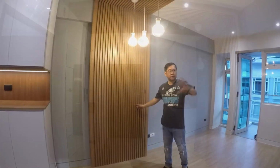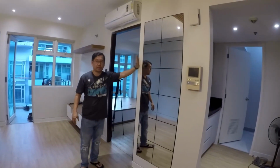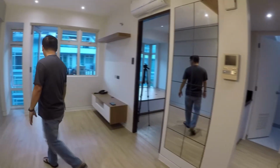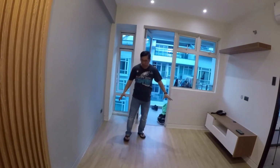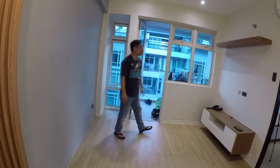And then on the other side of the wall, ito naman ang wall mirror. Square mirror from IKEA. Okay. And then on this side, this will be the living area. So dito ipipwesto ni owner kanyang sofa, and then facing the wall TV.